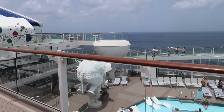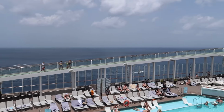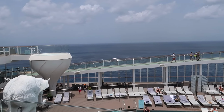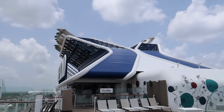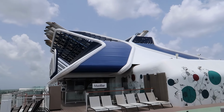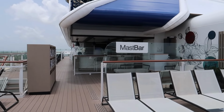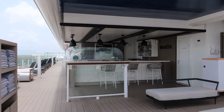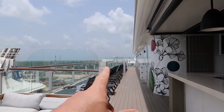One thing I will point out is if you see these little cones here, here, and just over here as well, those are whirlpool tubs or hot tubs, and they are actually a little hotter than the main pool. Okay, continuing down this way, you can see these smokestacks on the ship. They're actually shaped like the X of the Celebrity Cruises logo. If we continue on down here, right now it is closed, but this will typically be open on an at-sea day. This is Mast Bar. So if you're on deck 16 and you want a drink, you can come here. And then this just continues on down here.